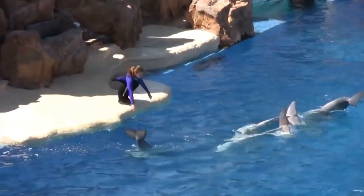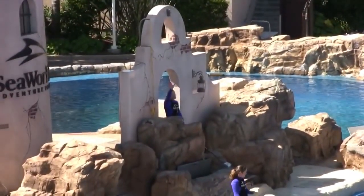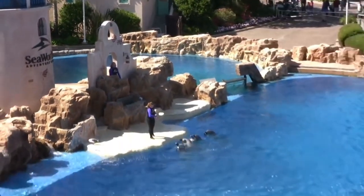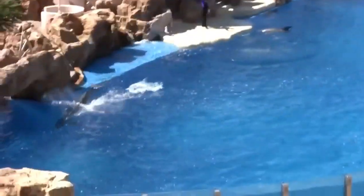Thank you, Taryn, and once again, welcome to Discovery Cove. My name is Mary, and now it is my privilege to introduce to you our family of Atlantic bottlenose dolphins. First up, we have a newcomer jumping around the glass. Say hello to Diego.